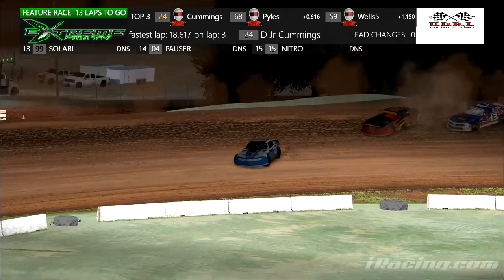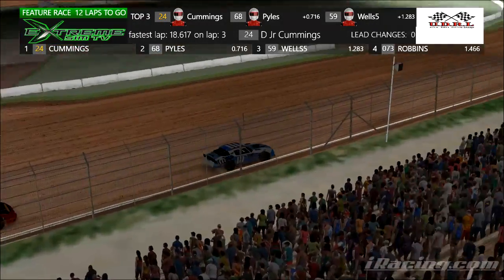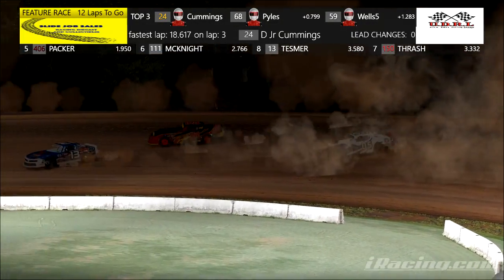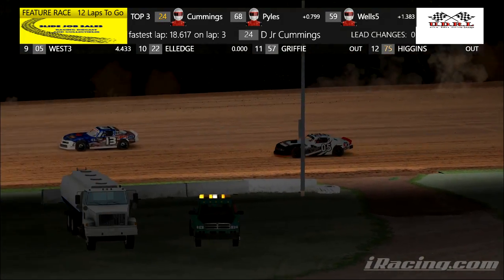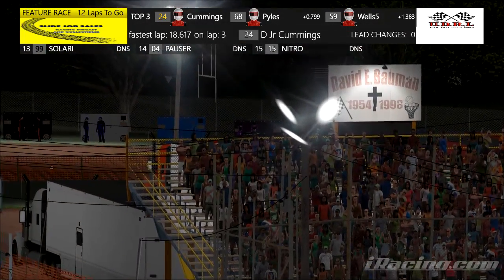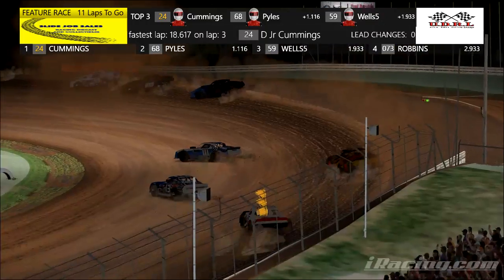Right behind them, got a couple more working their way through. Kessmeyer back here. West back here trying to work his way up. West doing a good job. He'll go to the outside. And yellow flag is out. We got a car off the racing surface and out of the park here. Trying to find the car that went off. But yellow is back out with 11 laps to go.